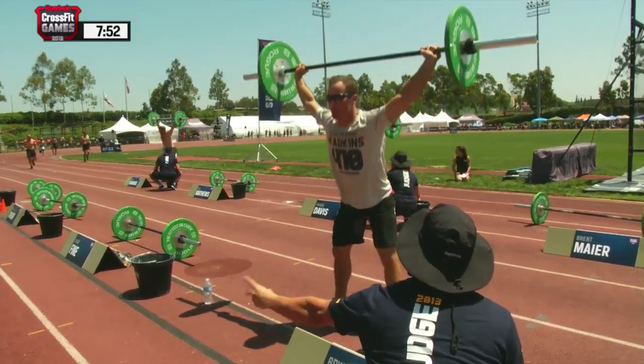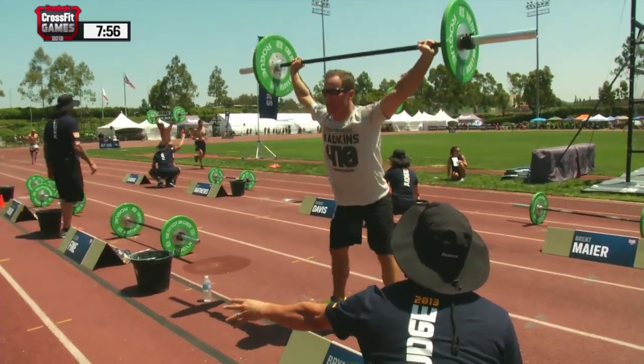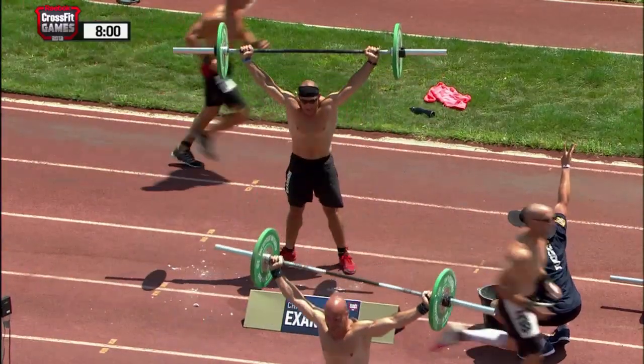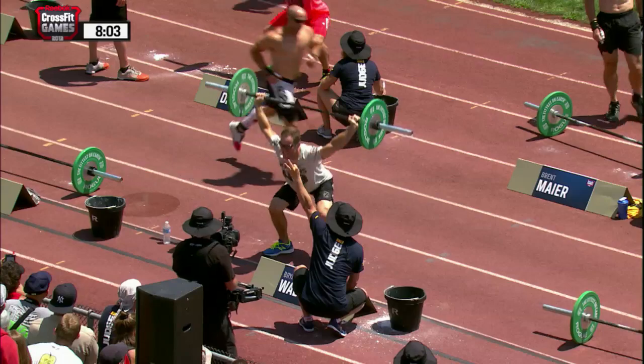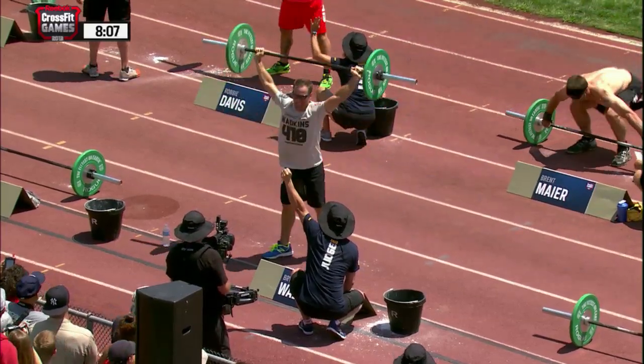Bryan Watkins going through his 7th rep. 1 rep behind Chris Exarchos. If he can push it now, I think he's looking stronger on that run than Chris Exarchos is. Well, that's what he's hoping for at this point. He knows what he has to do. He can run fast. He's got to squat fast as well.